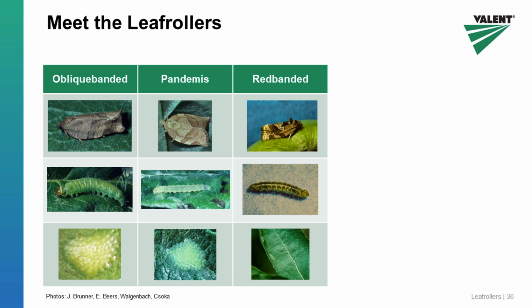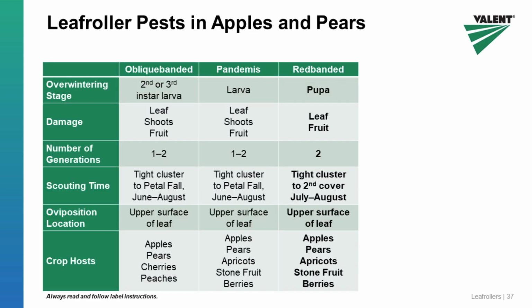Next is the red-banded leaf roller. This leaf roller is primarily found in eastern North America. The adult female moths have a red band, whereas the adult male moths' band is darker and sometimes almost black. This pest has 2 generations per year and overwinters as a pupae. Adult females lay eggs on the upper surface of leaves, and scouting time is similar to OBLR and the Pandemus leaf roller.